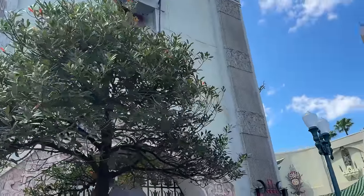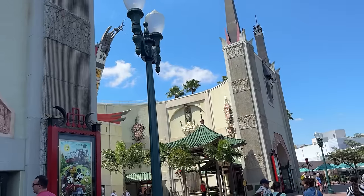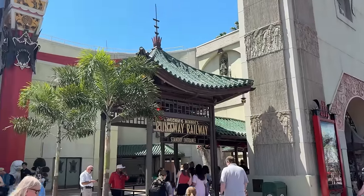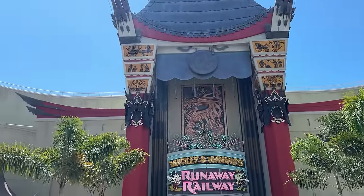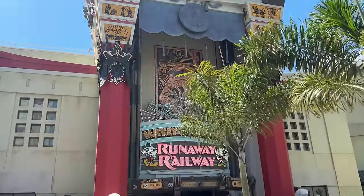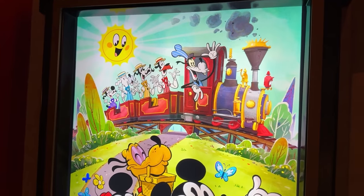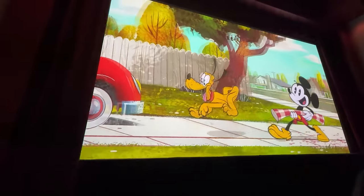Mickey and Minnie's Runaway Railway is the cutest little attraction located here inside the Chinese Theater. It has no height requirement, which I think was very needed in this park full of thrill rides, but it's thrilling in its own way. It's amazing what they do with that trackless technology. I adore this attraction. It's also the first attraction to star Mickey and Minnie, which is boggling to the mind that it took this long, and it's very popular. It's usually got a pretty long wait, 65 minutes right now, so I'm glad we got that Lightning Lane.